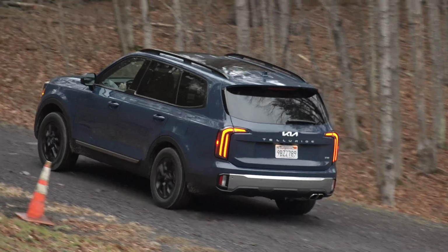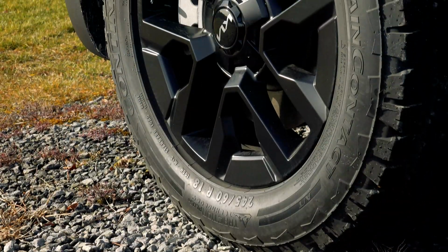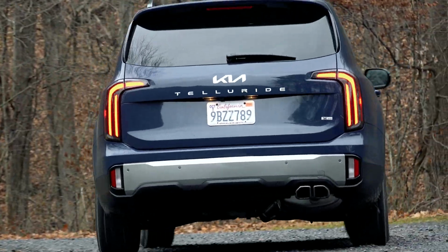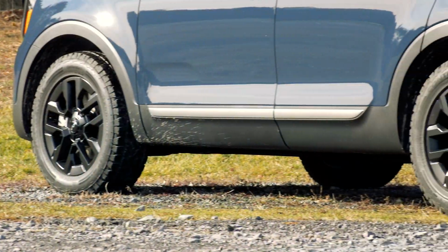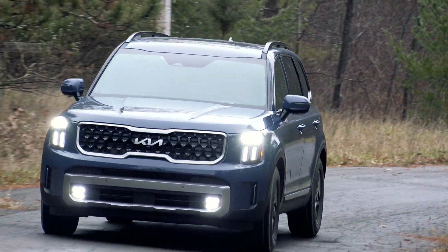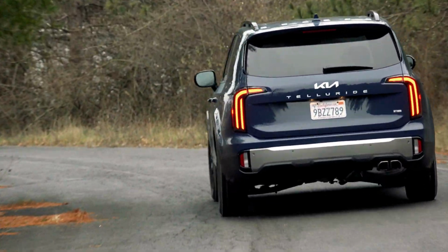But it's the X-Pro's exclusive 18-inch off-road tires that provide the most tangible upgrade. Continental's new Terrain Contact AT is molded with a mild all-terrain tread pattern that expands capability while also maintaining quiet highway travel, making this an excellent fitment for the Telluride. Building off of the less aggressive X-Line trim, formerly known as the Nightfall Edition, the X-Pro further benefits from slightly improved approach and departure angles.